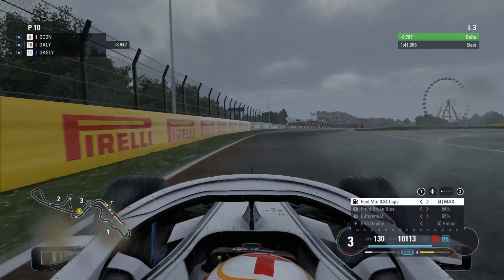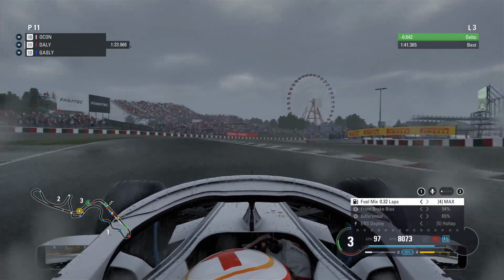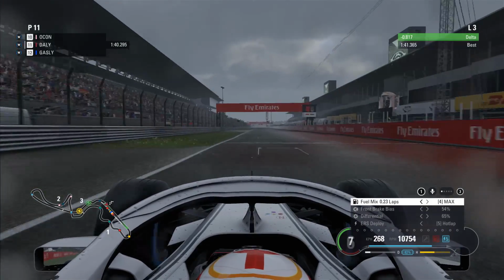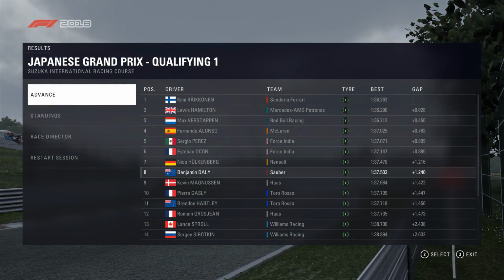You can see we're down in P10 at the moment. Not everyone has set a time yet, but hopefully we can just continue to find a little bit of pace. It actually will start to dry up as well as this Saturday qualifying unravels. Across the line for our first representative lap, it gets us P8 overall in qualifying 1.